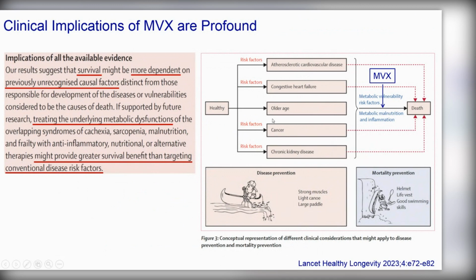So this sort of cartoon indicates that the traditional thinking is that you die from things like cardiovascular disease, cancer, and of course older age. But the intervening metabolic vulnerabilities really dictate largely whether you succumb to any of these diseases. And so by at least recognizing this and having a biomarker that does a good job differentiating people who are metabolically more resilient versus vulnerable, as it says here, treating these underlying metabolic dysfunctions might provide greater survival benefit than targeting conventional disease risk factors. So it remains to be seen how useful in the future this will be, but it's just the beginning, and it's really a quite remarkable finding.